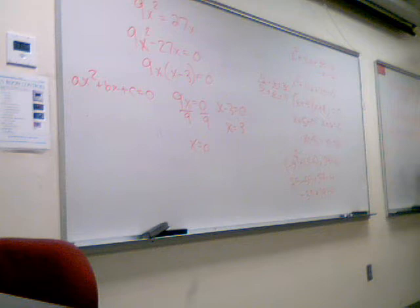Here we need two things that multiply to give us -12 and add to give us 4. Positive 2 and -6? No, I think that should be the other way around, right? Positive 6 and a -2. That looks better.